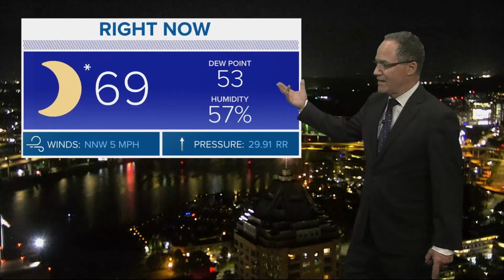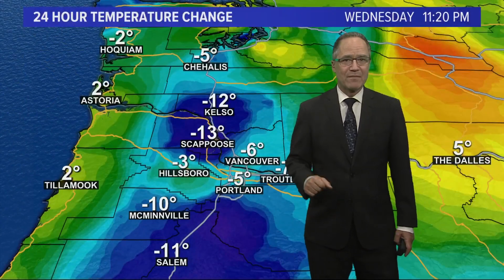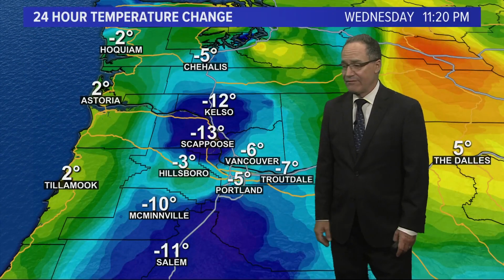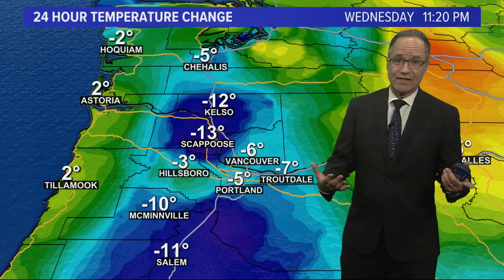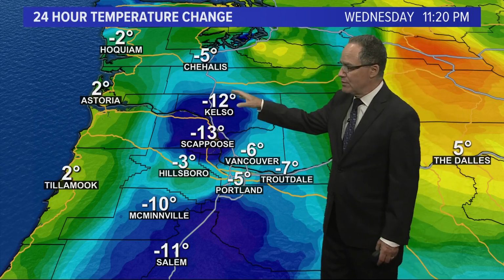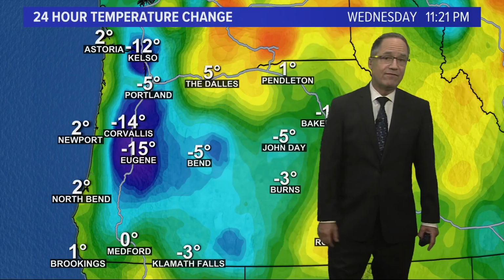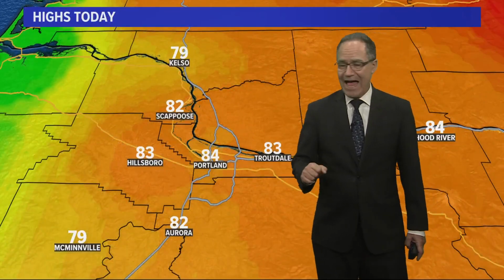Portland right now is 69 degrees with a generally clear sky, and that is cooler than the same time yesterday by 5 degrees. But look at some really significant cooling up the Columbia River. I guess I should say down the Columbia River. Scappoose and Kelso and Salem and McMinnville also seeing double-digit cooling compared to this time last night. And Eugene and Corvallis 14, 15 degrees cooler, and I'll show you the key to that in just a second.